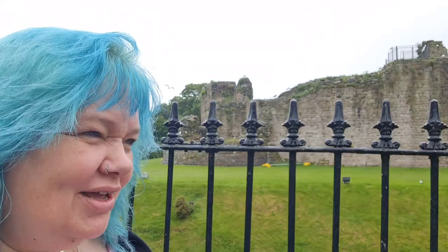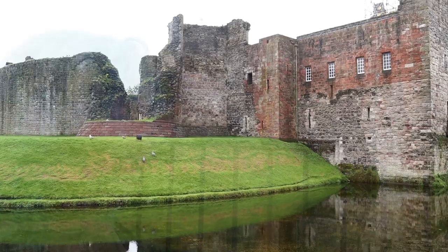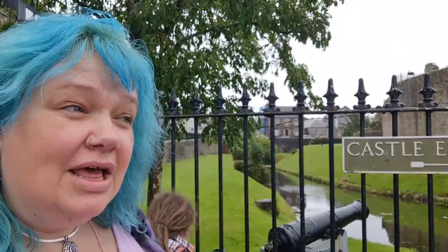It was surrendered to Hakon, the Danish king, in 1263. After the Battle of Largs, however, it was returned to the Scottish crown. It really is quite an interesting castle, very much so because it is a fully circular castle, which we don't often see in Scotland. The change in power benefited William Wallace.